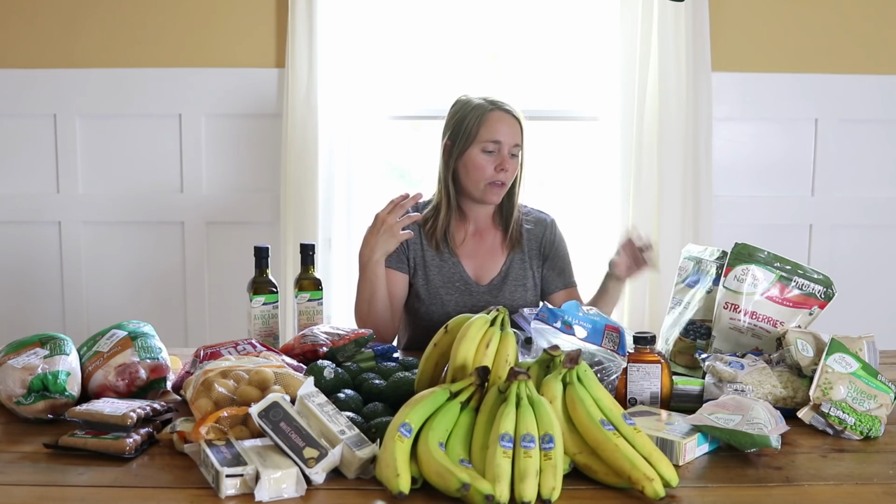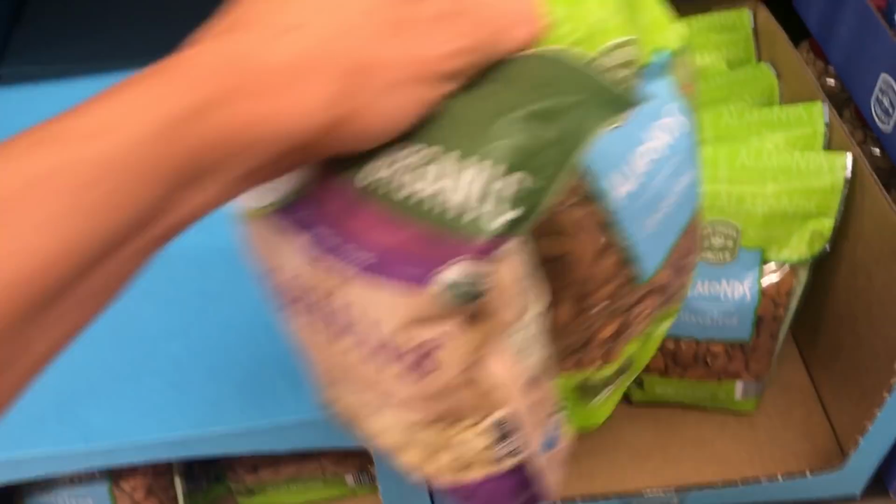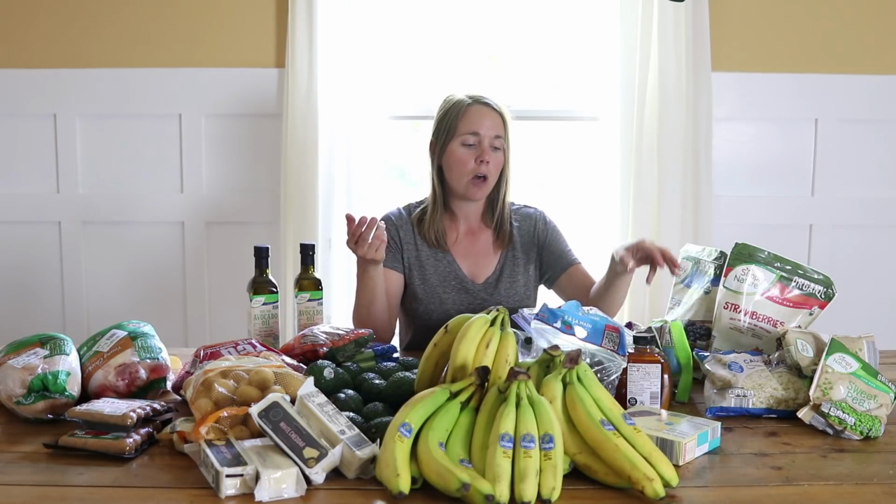And then for the kids, for snacks, they love having like almonds and raisins. I got some raw cashews. I pretty much always have some organic nuts on hand. It just is another easy thing that they can grab that's healthy.